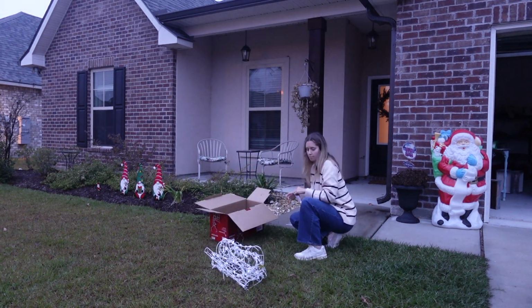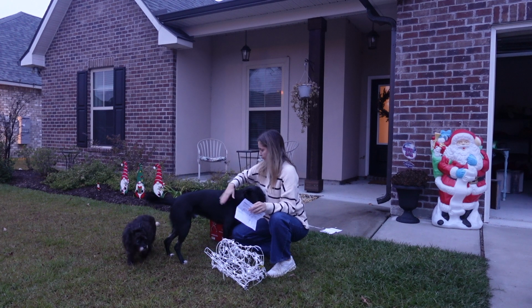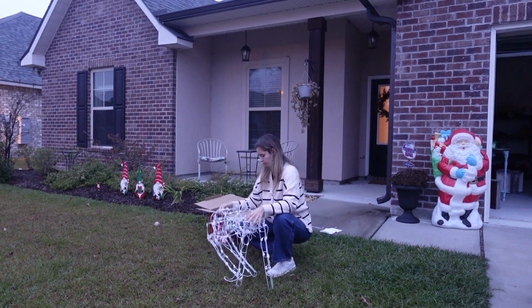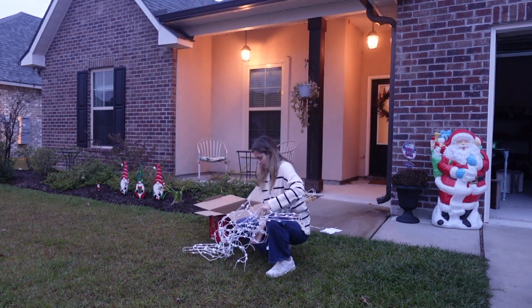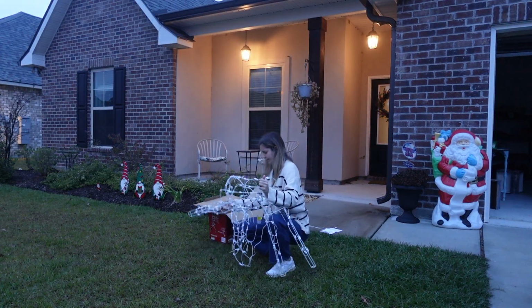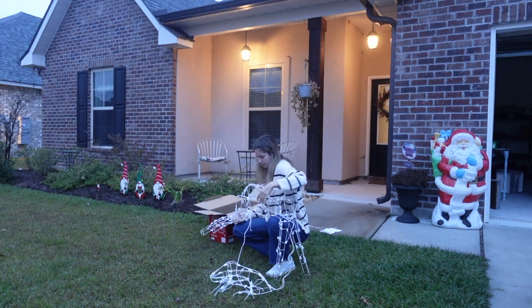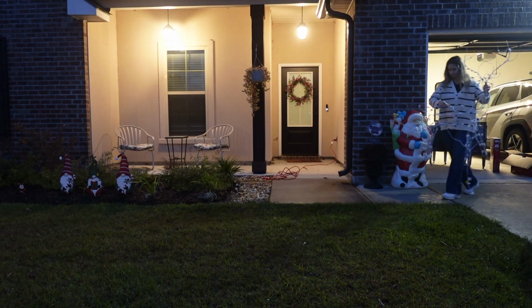Okay, there's a lot more assembly than I thought there would be. Okay, it is starting to drizzle and it's getting dark out here, but I put together my reindeer in my garage and now I'm ready to set him up and see how he looks.